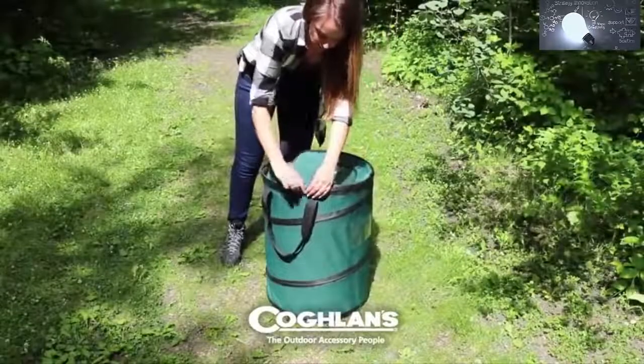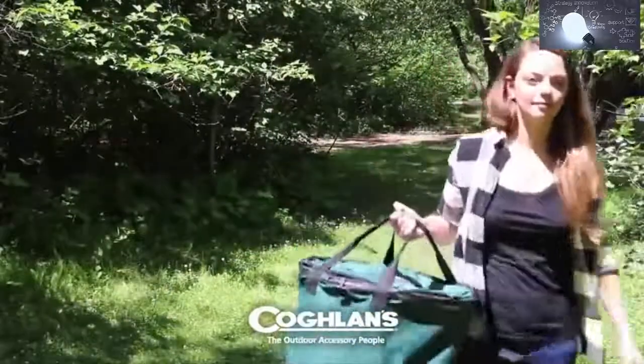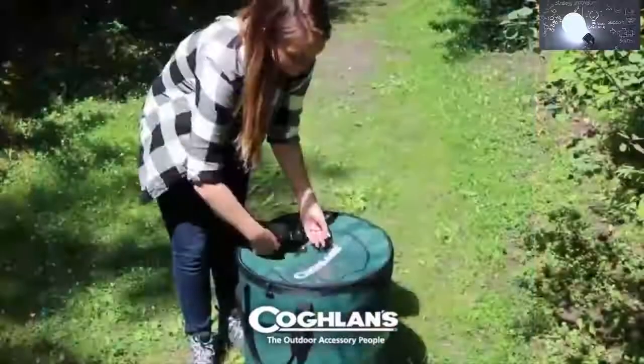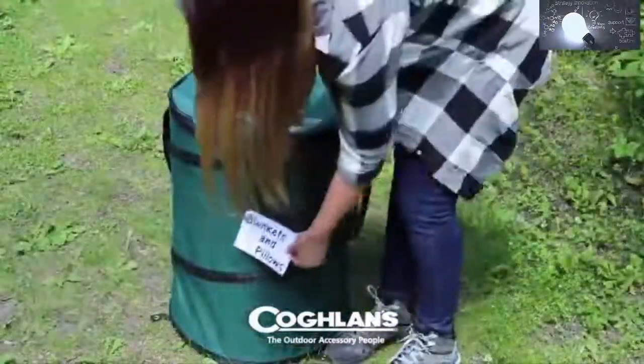a fully zippered lid keeps everything in its place when not in use, and securely sewn webbed handles make transport when full a breeze. Additionally, there are two clear pockets, one to keep extra garbage bags handy, and the other to label contents for storage at the end of a season.